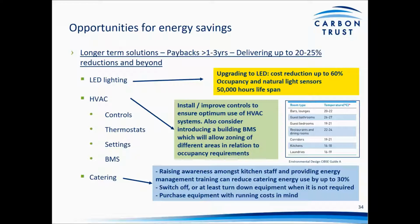If we look at the HVAC, so heating, ventilation, and air conditioning, before any expensive investment, it's all about controls, thermostats, and choosing the right settings. And maybe if you already have a BMS, looking after the BMS can be very important to set the right temperature. There's a table on the slide that is taken from the CIBSE Guide A, Environmental Design, that sets the target temperature you should keep in different room types.